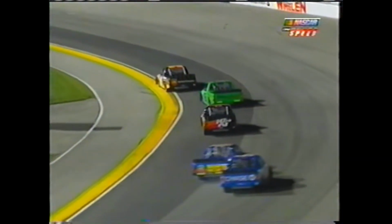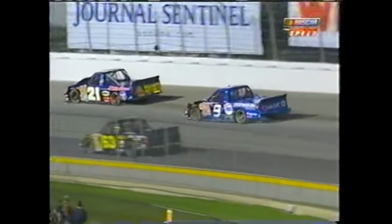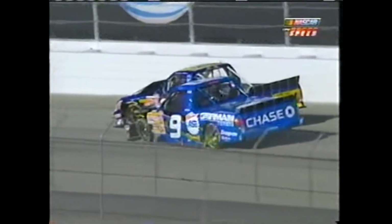You can see on your screen, the 9 and the 21 got loose, and when he turned to try to chase it up the hill to get it straight, Ted was there in the right rear corner of the 21, caught the left front corner of Ted and just turned Kelly directly into the wall. And then Ted obviously is so upset about it, he's going to run up here and just drive into the door of the 21 to show his displeasure. It was a racing thing.